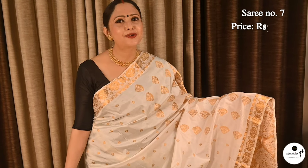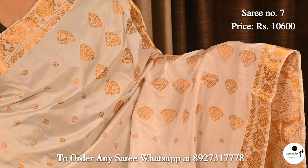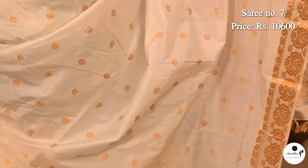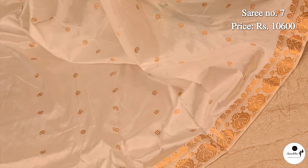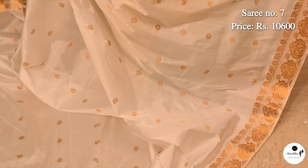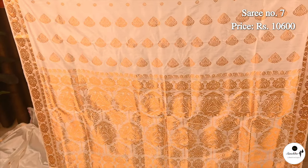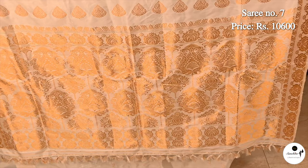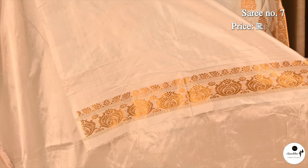Saree number 7, priced at 10,600. White is one of those evergreen colors which women of all age groups can equally carry with elegance and style. And this one, such a traditional white and gold mustard piece with mini floral buttas and paisley motifs. Border is beautified with rich golden zari floral waves. Pallu is glorified with golden zari traditional weaving. Blouse piece has a traditional border with gold zari.